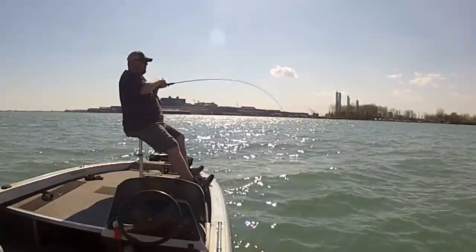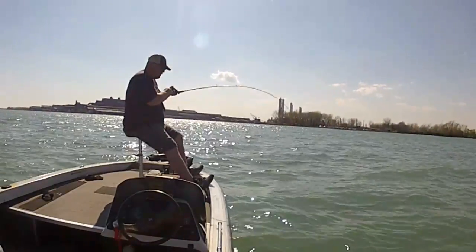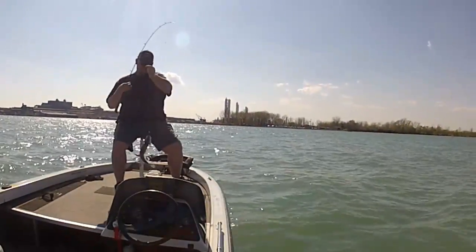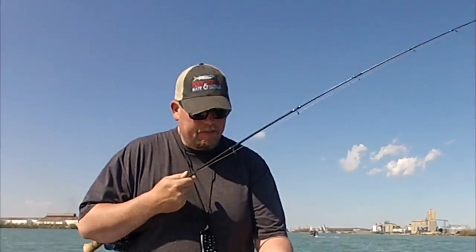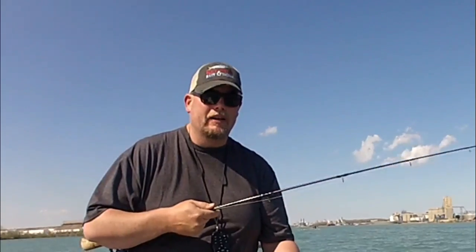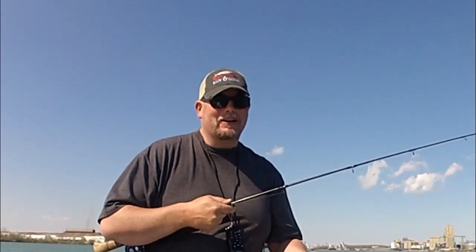There we go. Guys, the water temp's like 52 degrees now. These fish are after it, man. I'm really ripping her through the water. I'm snapping it. And they're just hammering it at the top of your jig right now. So, good time to be on this river fishing, man. It's not going to last long.